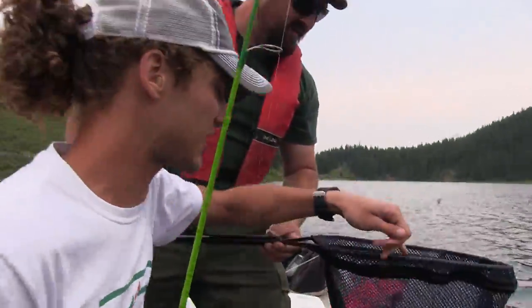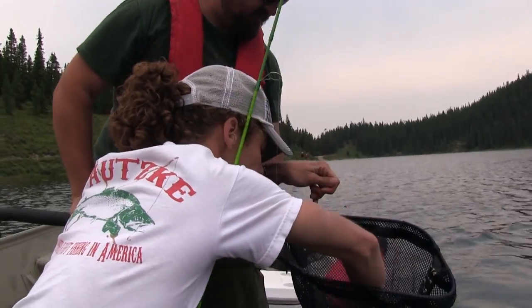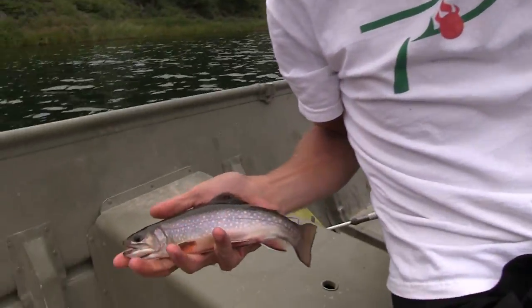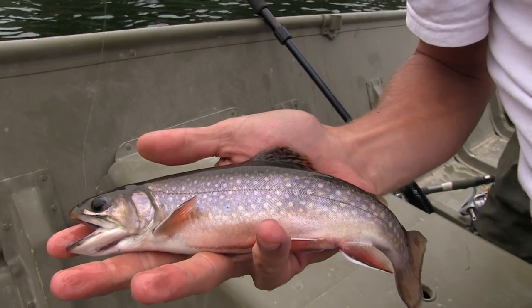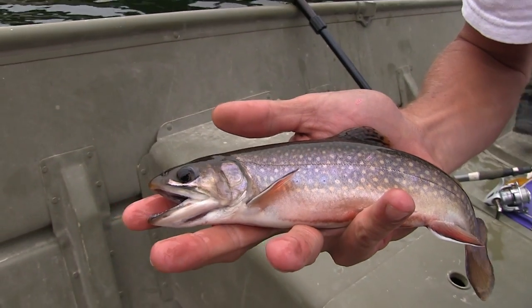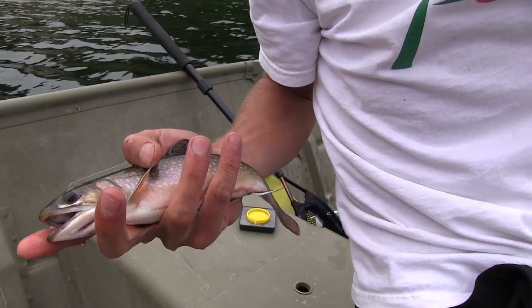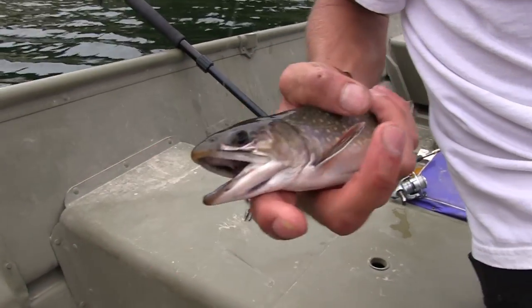Nice little fish. Size 12 hooks. Yellow jacket eggs. Yeah. Beautiful brook trout here. Look at the colors on that one. Gorgeous male brook trout. How do you know it's a male? 10 inches. The kype there indicates that this fish is a male.